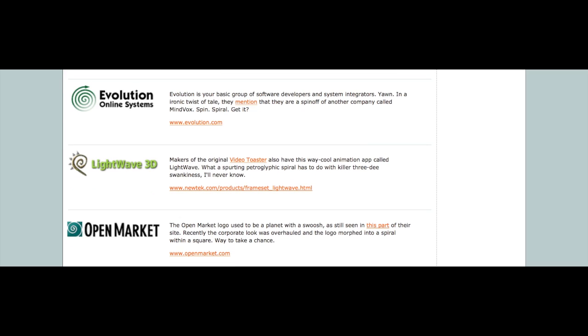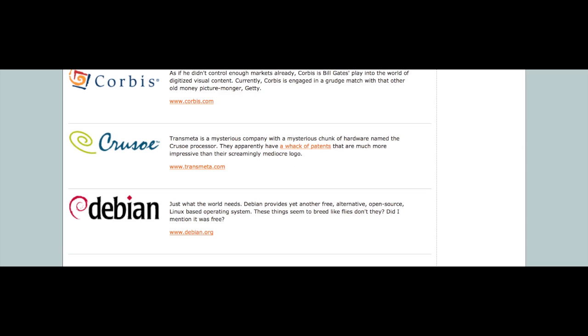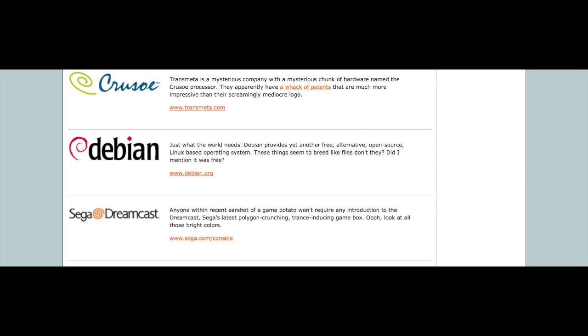Lightwave 3D, which is a 3D company, has a spiral. Mindspring, Corbis, Debian. Now another one that I found on this list, Sega Dreamcast has a spiral logo. Of course, Sega Dreamcast being a video game company, again, very interesting that such a company would use that spiral logo because it seems to invoke some kind of occultic meaning.